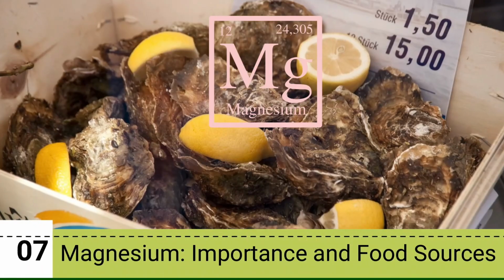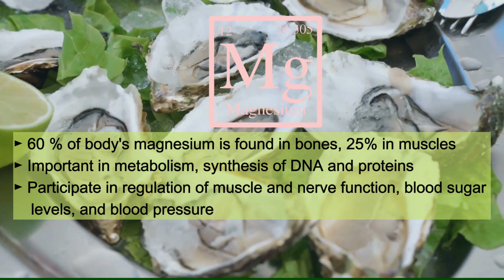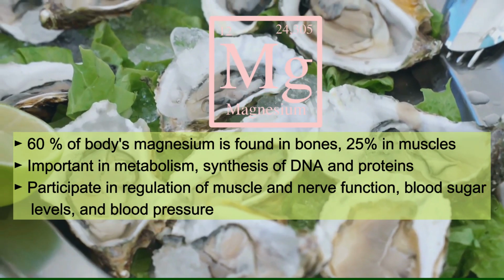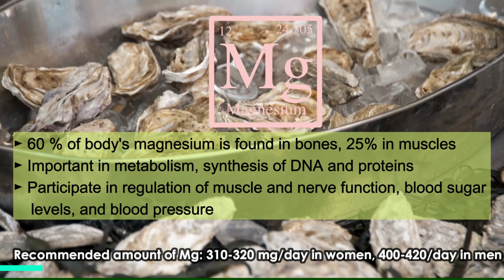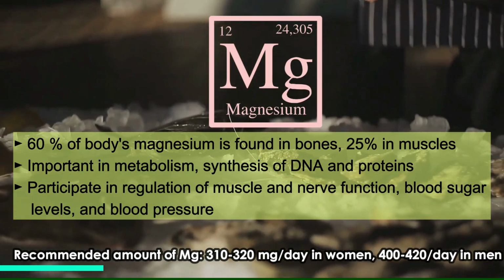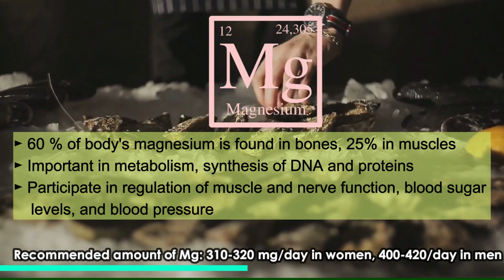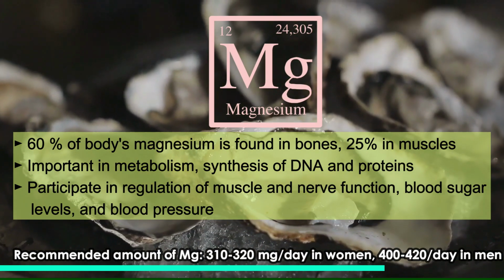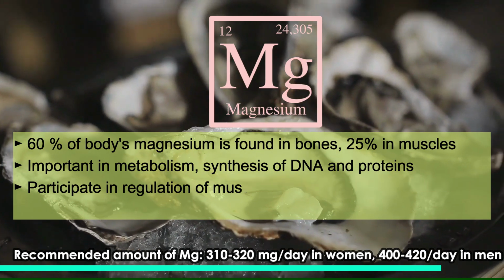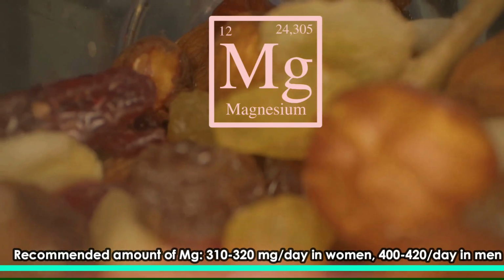Next on our list is magnesium. This mineral is involved in over 300 biochemical reactions in your body. It helps maintain normal nerve and muscle function, supports a healthy immune system, keeps your heartbeat steady, and helps bones remain strong. It also aids in regulating blood glucose levels and in the production of energy and protein. Foods high in magnesium include almonds, black beans, whole grains, and avocados.